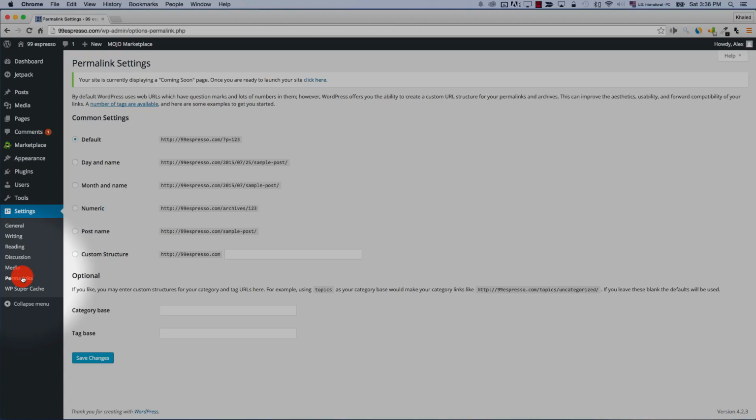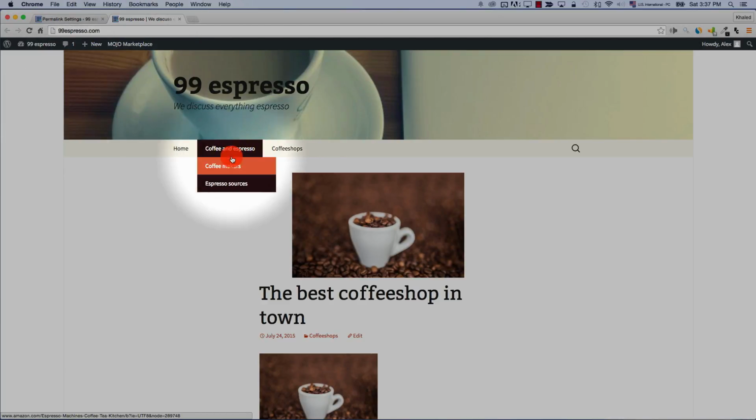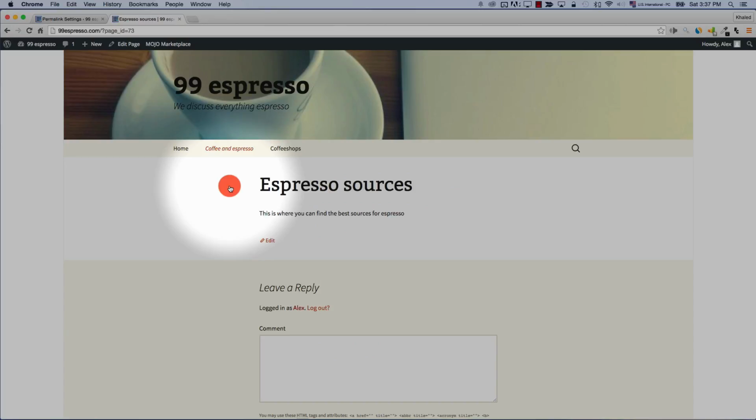Then we have the permalink setting. This is a small section, but it's extremely important. This is one of the main things that you have to do as soon as you create your WordPress site. Now, to understand what's happening, let's just come to the site itself. So I'm just going to open the website. This is 99 Espresso. I'm just going to come to Coffee and Espresso and go to Espresso Sources. This page is called Espresso Sources.